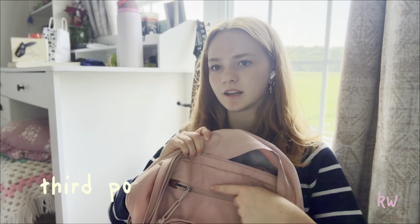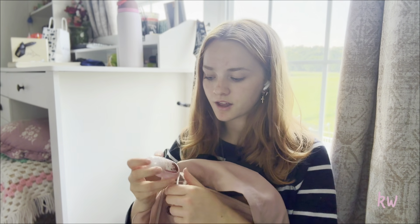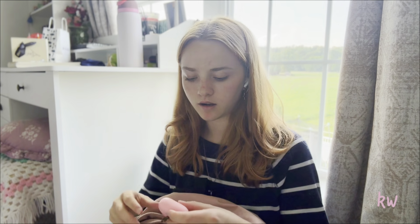Inside my emergency bag, I have feminine hygiene products, deodorant, a tiny perfume, lotion, hairpins, Aquaphor, hand sanitizer, and floss. Now I have this tiny pocket here, and on the tiny pocket I have another hand sanitizer that I can use. Pretty sure it's empty though. I don't think I need to put a new one in. I have my headphones and this little keychain.